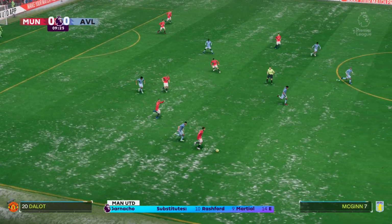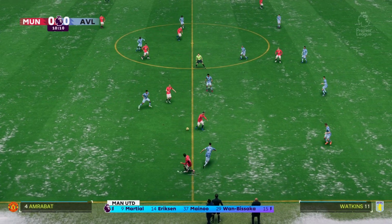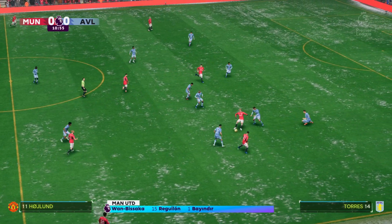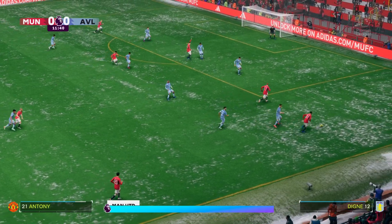And here's the starting 11 for Aston Villa. Luca Digne plays with Matty Cash in the fullback positions. John McGinn plays with Leon Bailey in the wide areas. And it's two strikers up front who'll look to provide the goal-scoring threat.